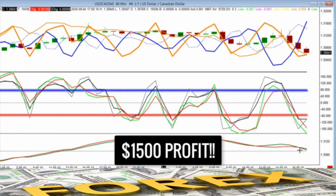And finally, the red line crossed over the green line, but I really like that diagonal and the pressure. So sometimes you have to read the graph that way, but definitely I earned $1,500 in actually a little less than 2 hours, about an hour and 45 minutes.